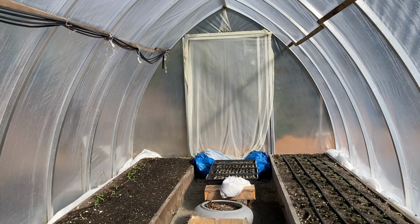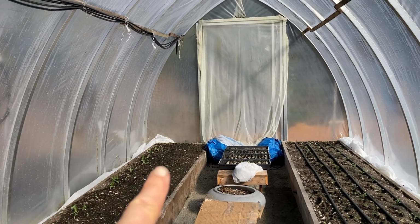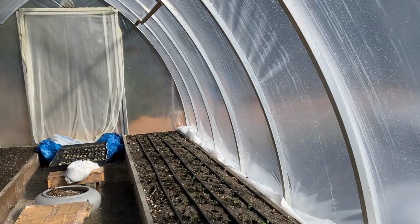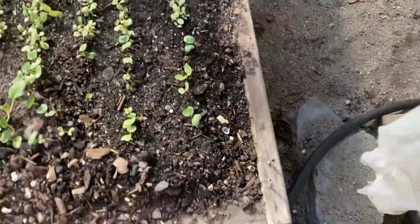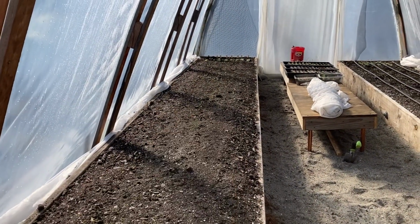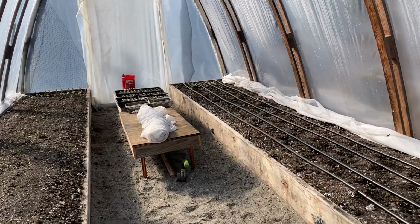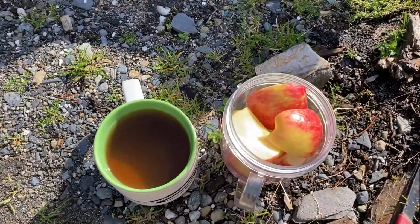Got the row cover pulled off of everything. I watered the carrot seed. I've got the drip running here on the little kale transplants. And I watered this bed of baby green seed. And I've got the drip running on the lettuce transplants. Now I'm gonna sit out here in the sun, drink some tea and eat some apples.